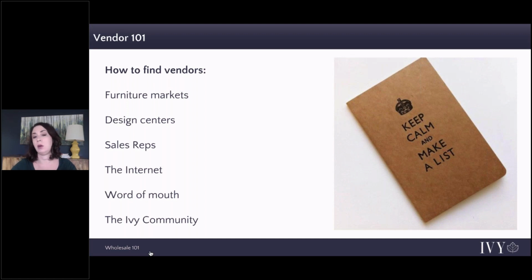So not everyone can go to furniture markets. I encourage you that even if it's hard for you to go, try to go at least once or twice. It will just help build your professional knowledge and it's a really cool experience. But markets are the primary way to find vendors.